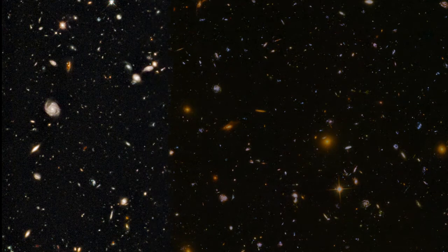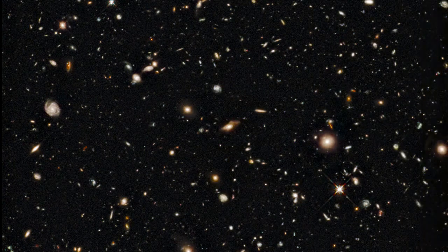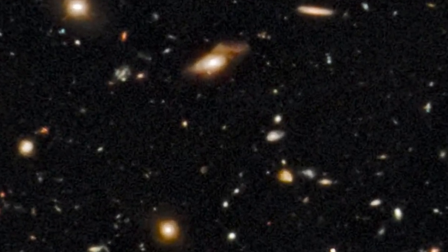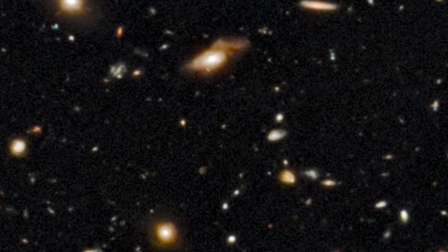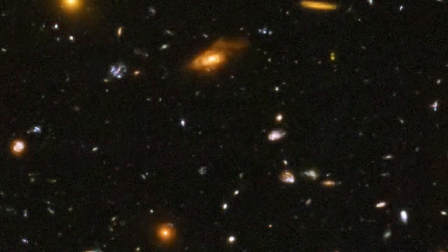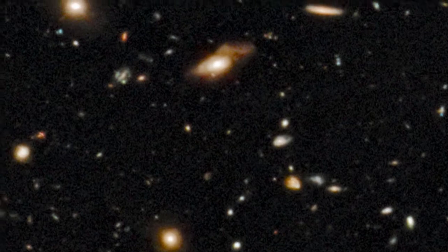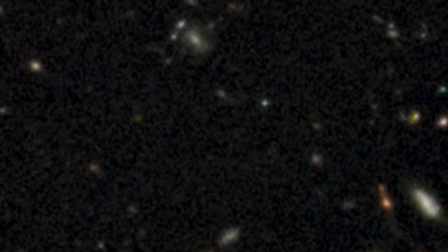Studying the same region with WFC3's infrared imaging reveals galaxies more distant still. Some of these are so far away that they have been redshifted out of the visible spectrum altogether. We see galaxies here as they were many billions of years ago. When the light from some of these galaxies started its long journey towards us, our Sun and Earth had not even begun to form.